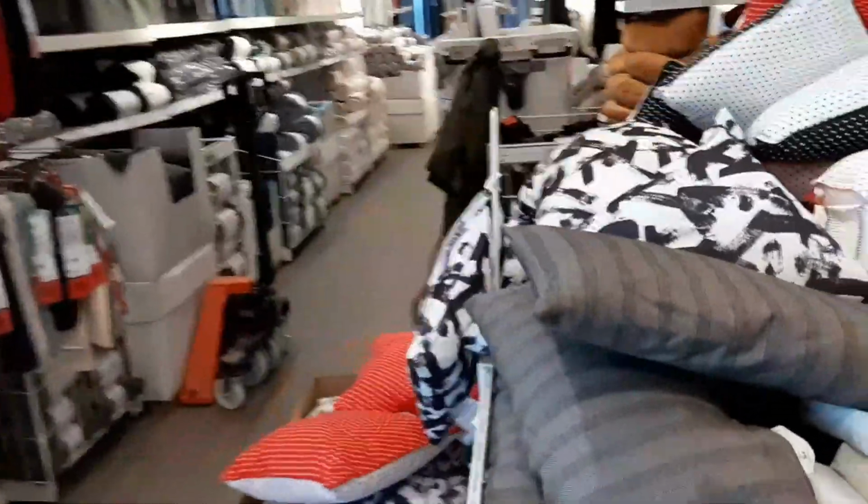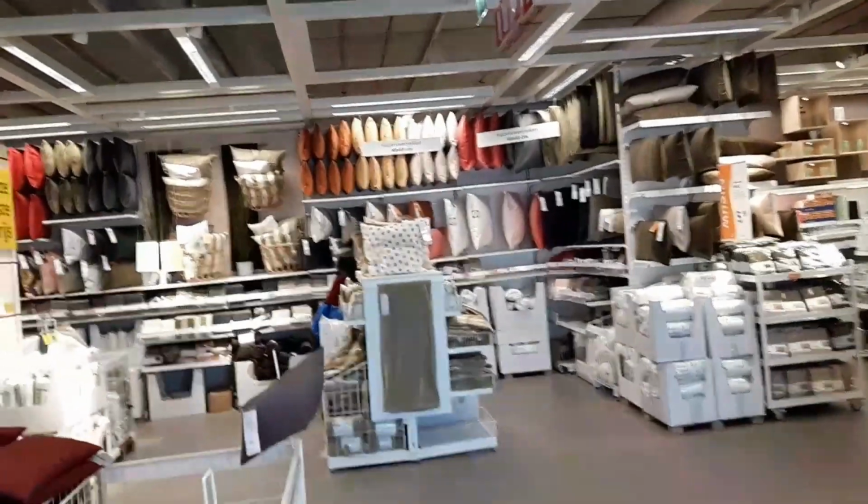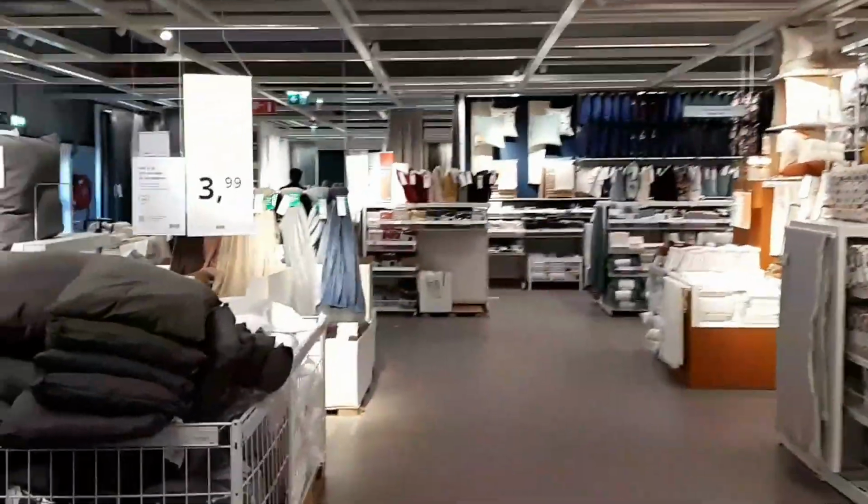I arrived in the pillow department. Every size, every color that you can think of. And like I say, there is no point in showing you prices because the prices in Manila are going to be way, way better than here because there are lots of taxes on stuff here. So I've noticed that in every country I go, they sell exactly the same stuff, but all the prices are always different. So I know for a fact that the prices will be really good in Manila.